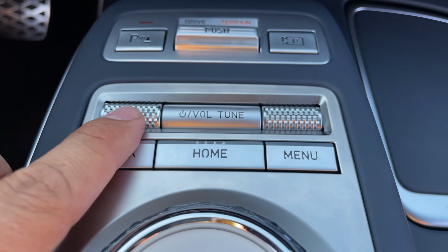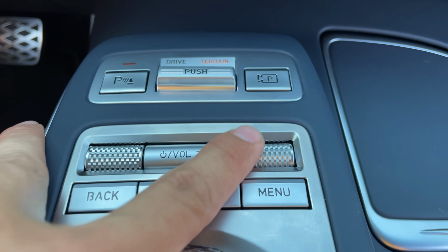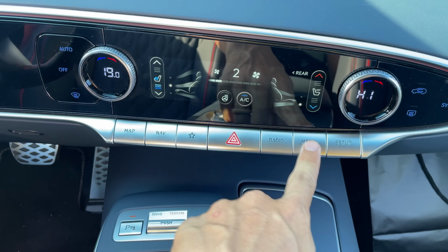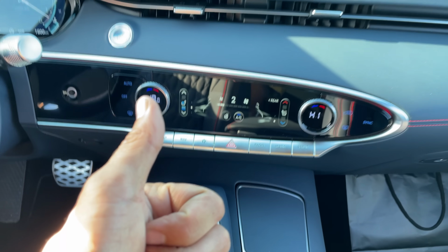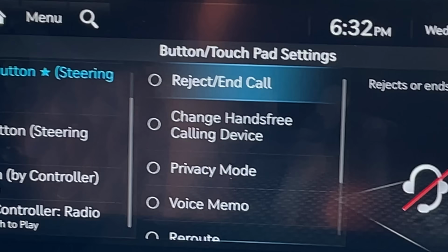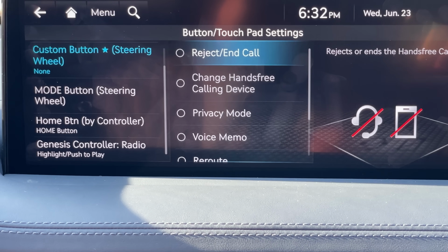And one of the last things I want to talk about is that we do have all these hard buttons still to get into our infotainment settings we need, along with the star button that can be mapped to your phone projection. The only thing that I think kind of sucks is we've got the star button on the steering wheel, but it only links up to phone call related stuff, which I'm never going to use.